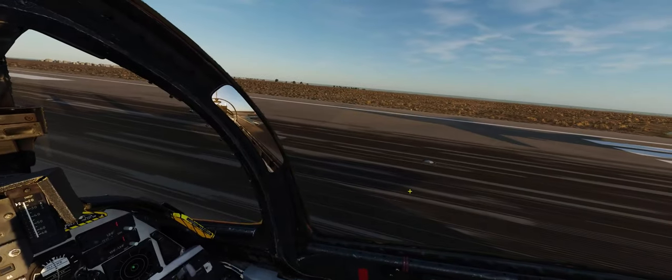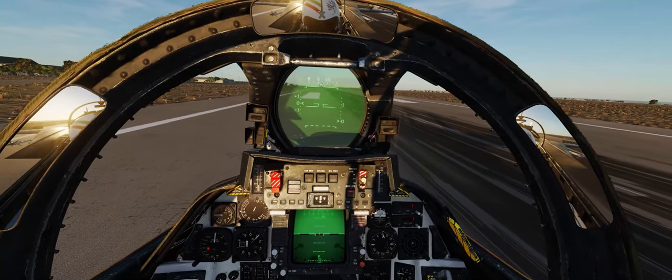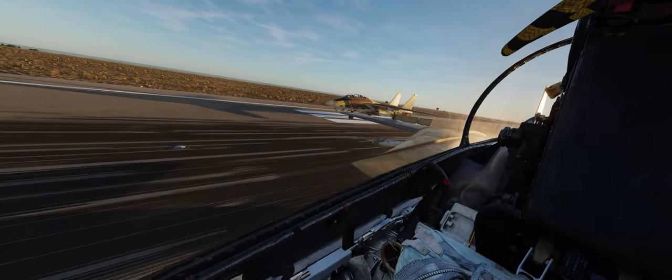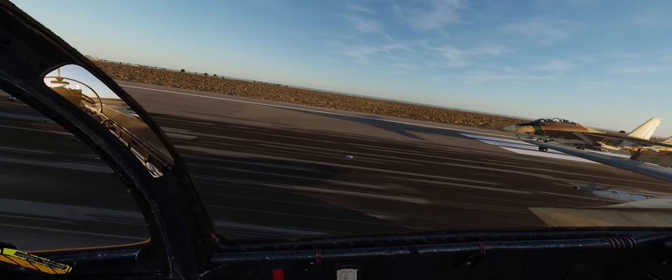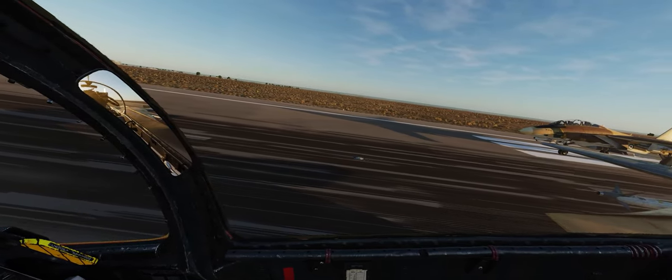Sometimes it's good to just sit back and relax, just enjoy this unbelievably fantastic simulator here. It doesn't always have to be about combat. It can sometimes be about just enjoying the beautiful cockpits, the beautiful external models, and in this case, the beautiful user-made skin that can be downloaded on the Eagle Dynamics website. Of course, the F-14 Tomcat skin for the IRIAF.